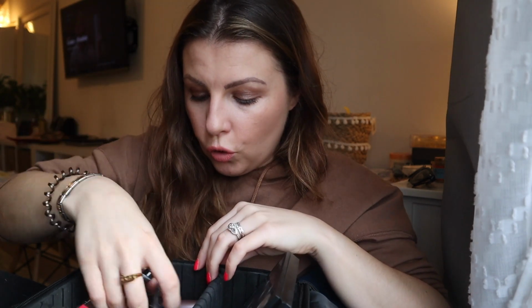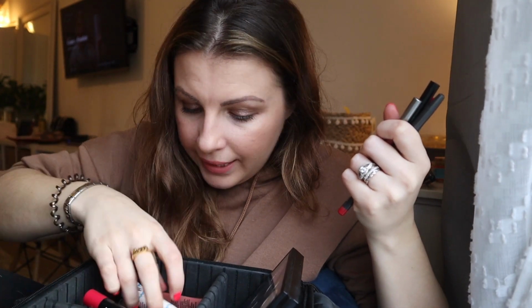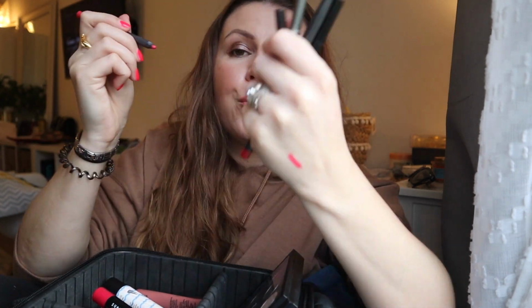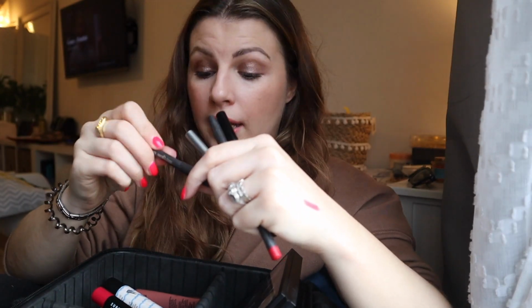And then I'm going to whiz through the stuff in the main body of it, because this is stuff that can move around. It's not going to get damaged. So I've just thrown it all in there, and then this is on top. Lip stuff. So, lip pencils. I have MAC Dynamo, which is a really nice, vibrant, neon-y pink red. It's a really unusual colour, and I love it.